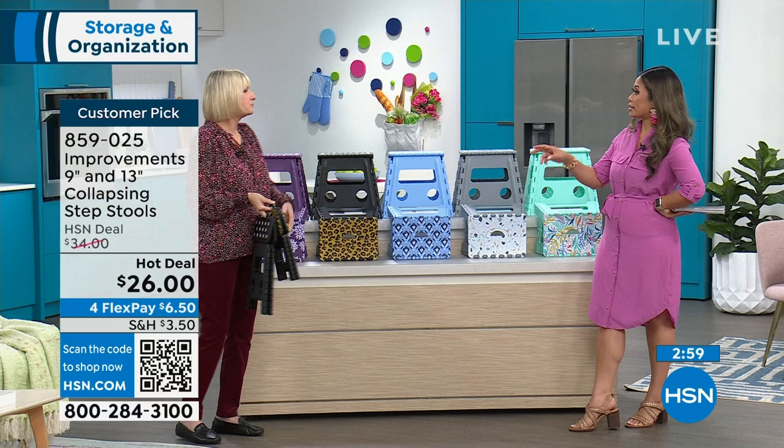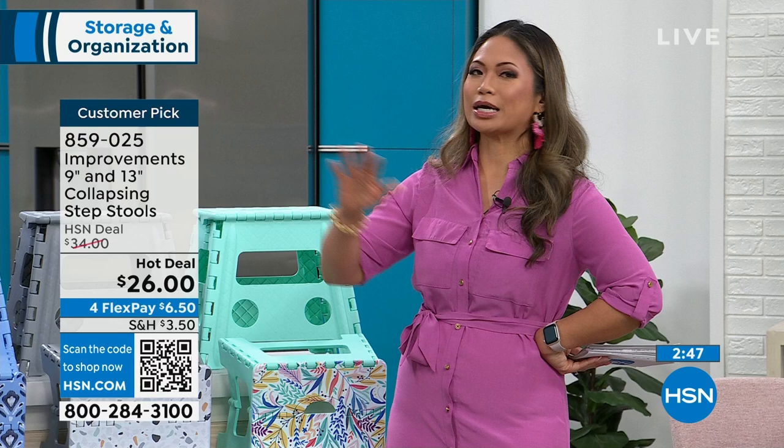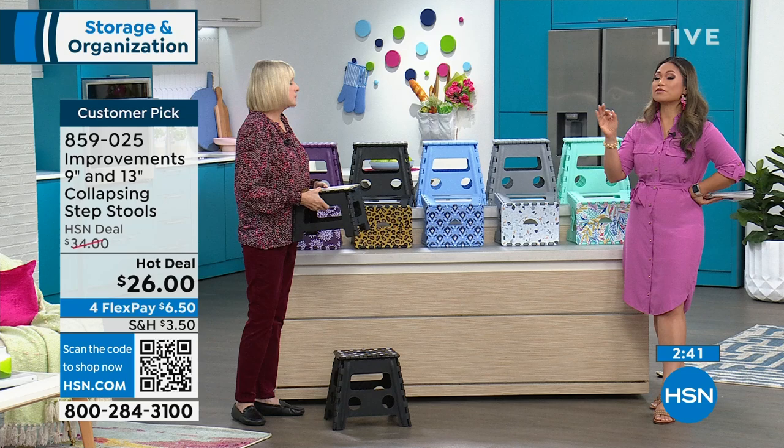Truly. When you think about it, being able to have these at this price point, at the ready when you need them, will prevent you from making some of those mistakes. I have to admit, before I had these, I'd grab those bar stools to try to get up into my kitchen, and I'm like, nope, never again, because they're wobbly, and if nobody's watching to help you down, it could be catastrophic.